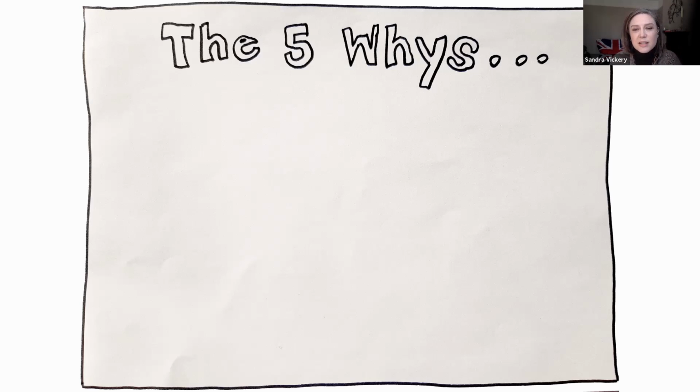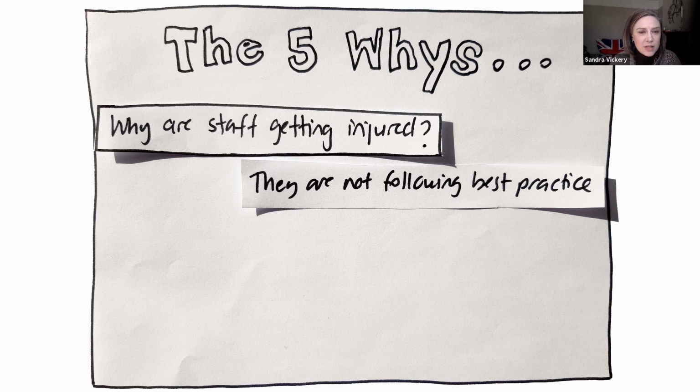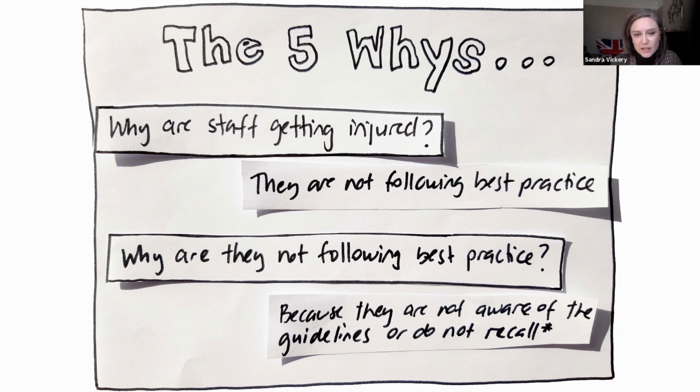What that looks like in terms of root cause analysis, in terms of conversation, is: why are staff getting injured? They're not following best practice. Why are they not following best practice? Because they're not aware of the guidelines or they don't recall. Now, at this stage in the conversation I had with my mentee, we didn't have more knowledge than that, and that's because he hadn't gone away and talked to users.